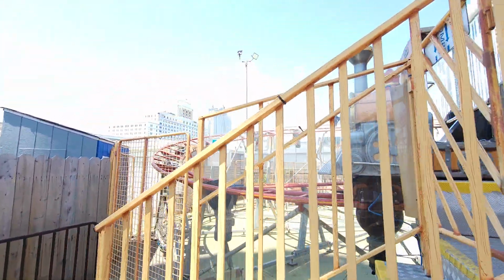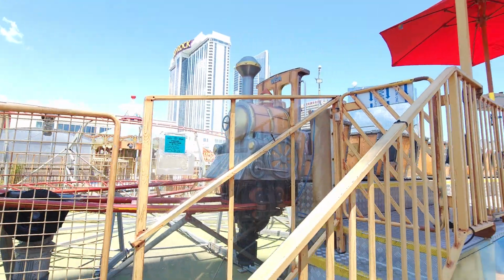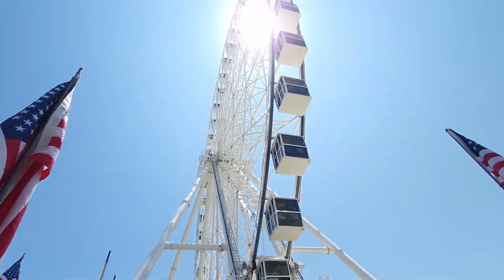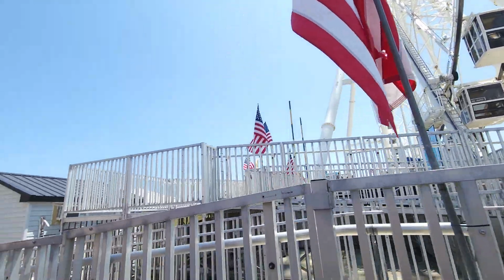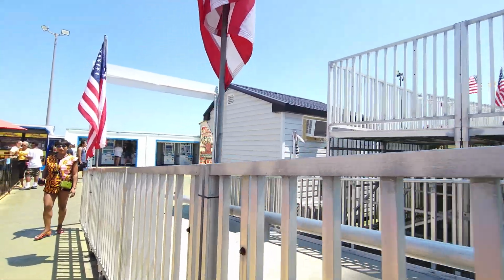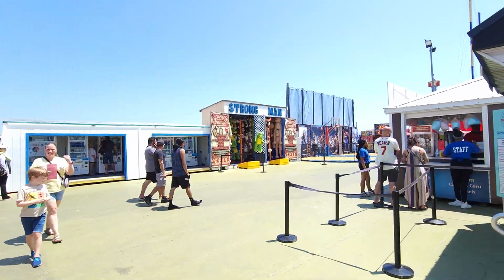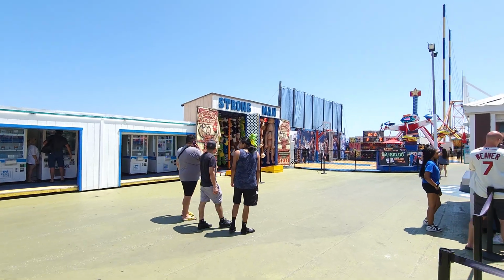We did this a couple years ago. I do like the front of it. It definitely is themed pretty nice. But right here, we are right in front of the major attraction, which is their giant wheel. And their giant wheel is pretty much kind of like their iconic thing there. I don't know if it's bigger than Maurice Piers, but it definitely is.